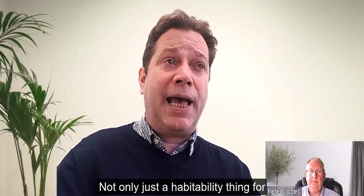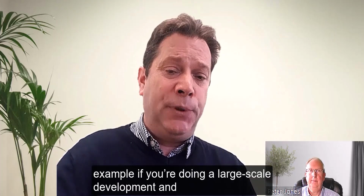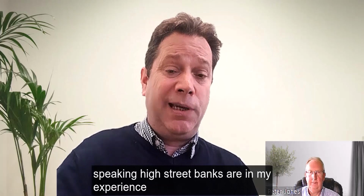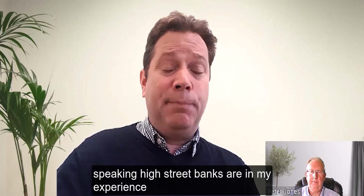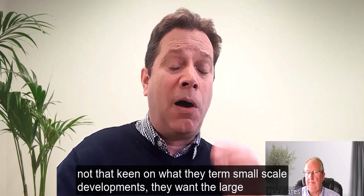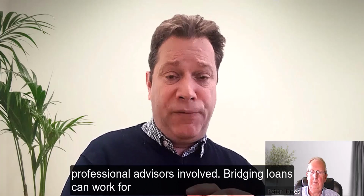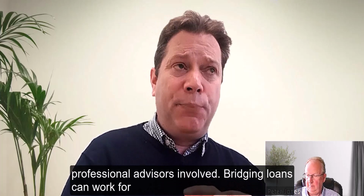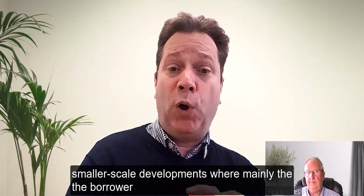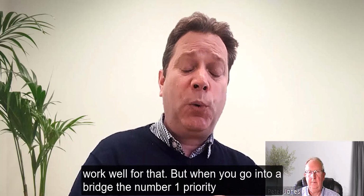It's not only just a habitability thing. For example, if you're doing a large-scale development and you can't access high street development funding, generally speaking, high street banks are, in my experience anyway, not that keen on what they term small-scale developments. They want the large, chunky stuff with all manner of professional advisors involved. Bridging loans can work for smaller scale developments where maybe the borrower doesn't have the experience that high street banks expect. So it does work well for that.